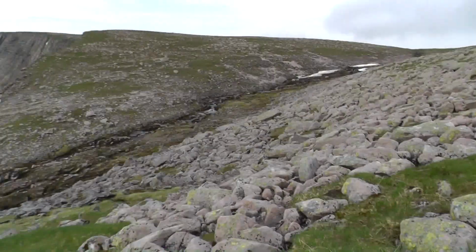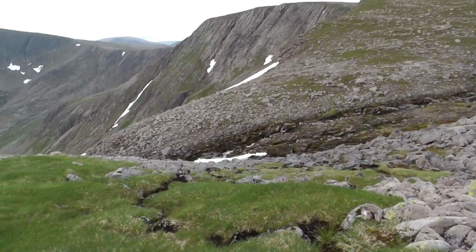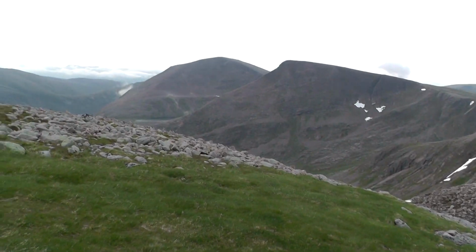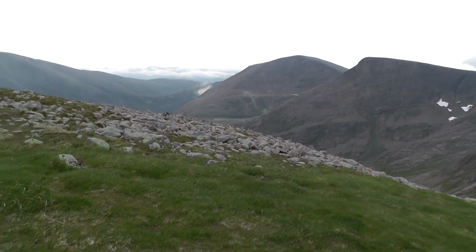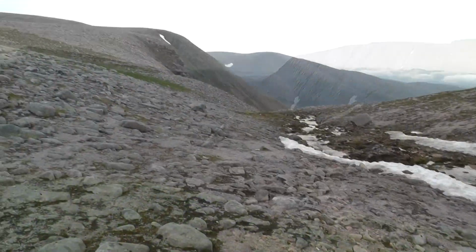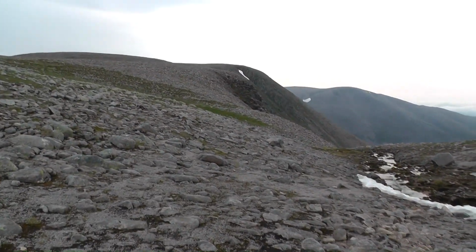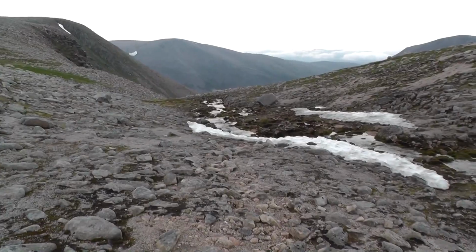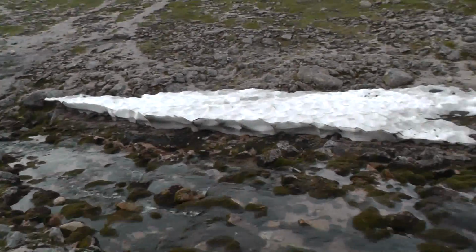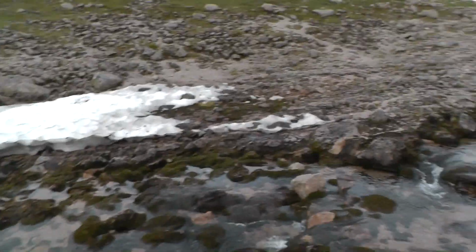Okay, so at 4,000 feet we've got the source of water. So do not be afraid of not bringing up enough water. We've walked from the summit of Braeriach down to the source of the water. This is what kept us awake last night. This running water. Well, look at here. It keeps us awake.